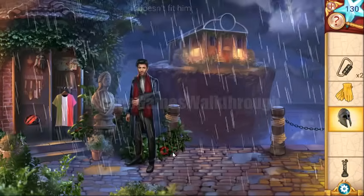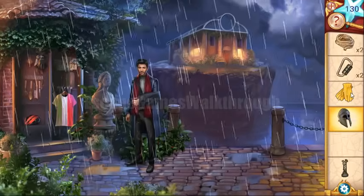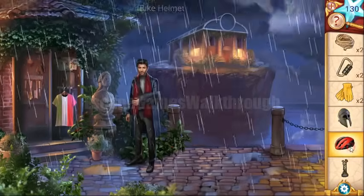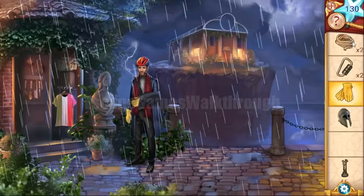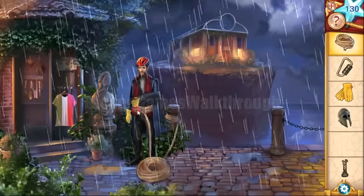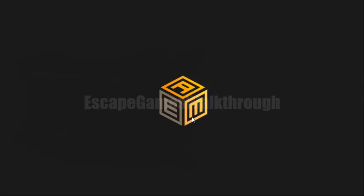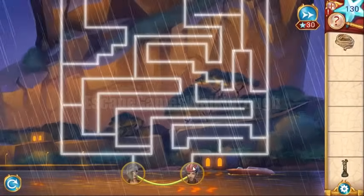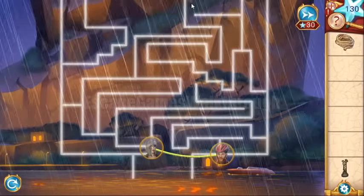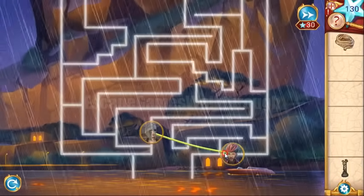Next, here are the ropes to take, 2 ropes, and now let's equip. Oh, here's a bike helmet, gloves. Okay, let's equip him. And now we are ready to go further and climb. So here's the next puzzle to solve. We are tied with the rope, and our task is to climb to the exit. Okay, let's do it like that.